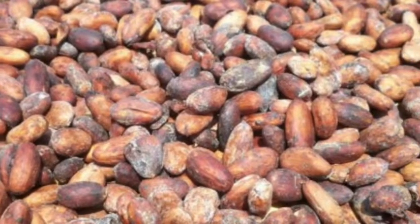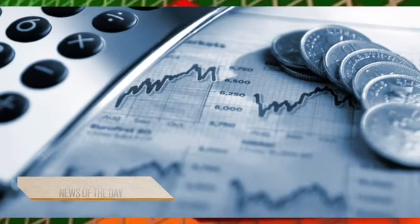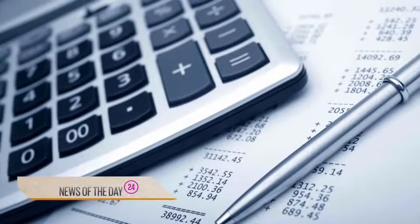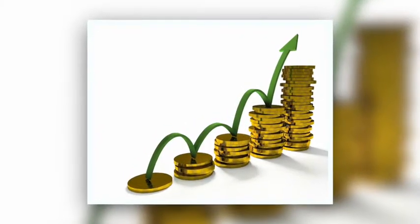Ivory Coast is the world's top cocoa grower and the largest economy of French-speaking West Africa. Since the end of its decade of instability in 2011, the economy has shown excellent progress, growing by around 9% last year, with the same expected this year.